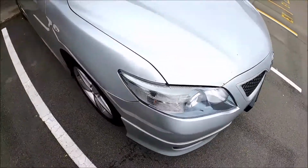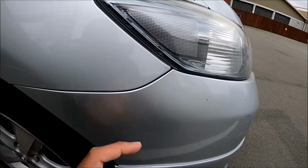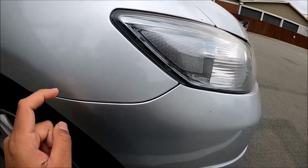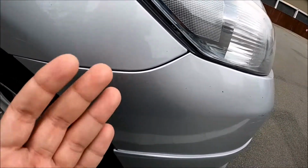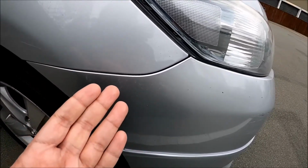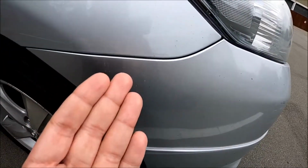The other thing to look at in the front of the vehicle is the bumper. So this is the fender, this is the bumper, which is made of plastic. So as you can see here, it looks all right, but as you get closer, you can see that there is a slight gap issue. This would mean that the bumper had been removed before, or there might have been a minor bump on the bumper which may have caused the clips to move. As you can see here, there's a minor scuff here, and that could have caused something like this.